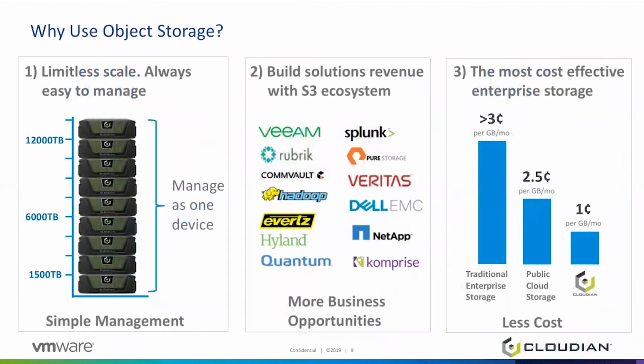So really the three things that make this interesting is, number one, the scale, the fact that regardless of how large your environment grows, you're still able to manage it as one device. That's really key, because that's what keeps your management costs down, and also means you don't have to buy ahead by a year or two. So a lot of storage types, you end up buying significantly in advance of demand, because you don't want to have a lot of different storage silos. So as a result, you tend to build one storage silo that's very large with the hope that you're not going to outgrow it anytime soon.